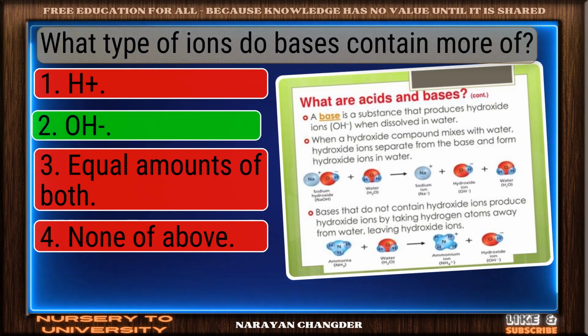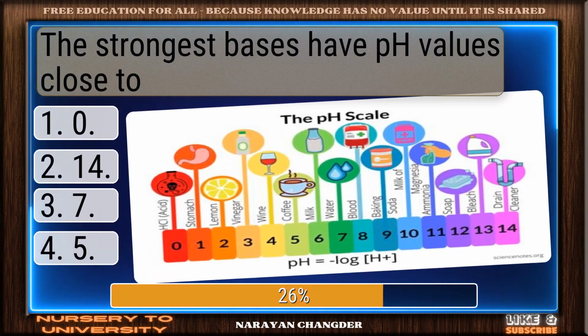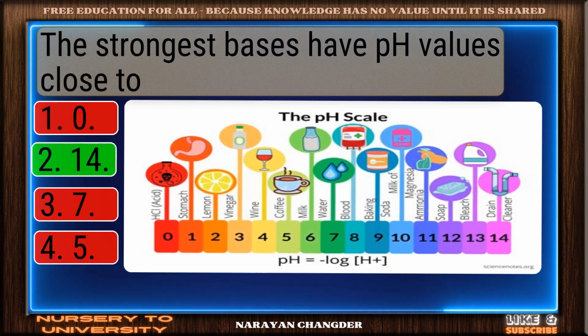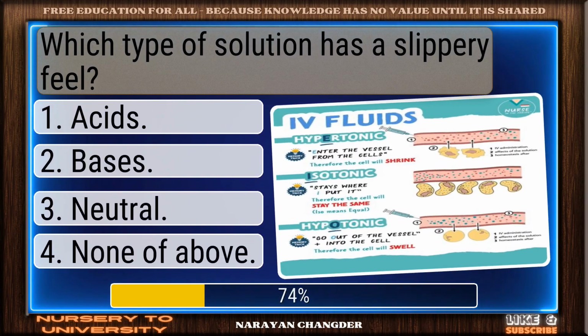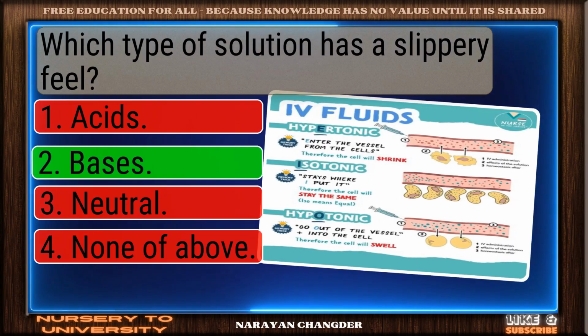Valid point. Always true. The strongest bases have pH values close to. Well reasoned. 14 is the correct choice. Which type of solution has a slippery feel? Sharp thinking. Bases is the right choice.